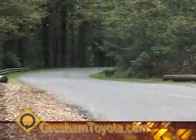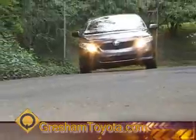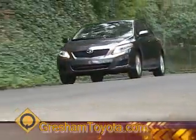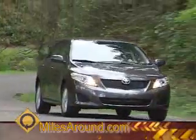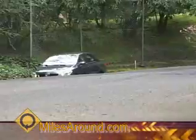The other side is going to be the initial quality ratings. When you jump in this all-new vehicle, you close the door, you slam the hood, you play with all the materials inside, and it's all top-notch and definitely at the head of its class.